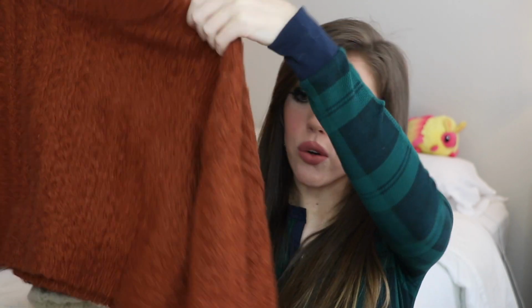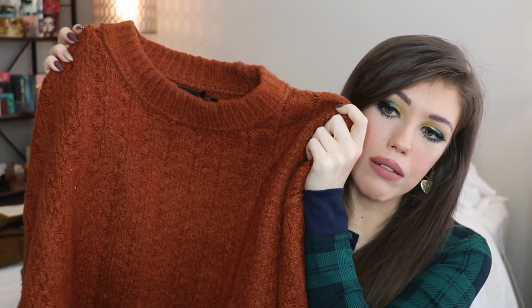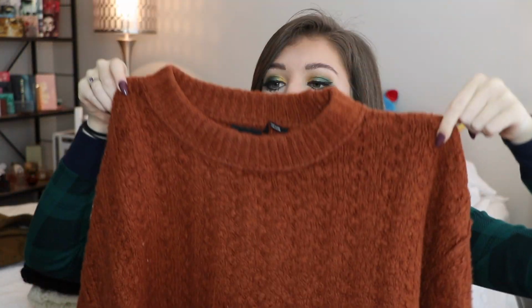Also, I got a small in this. Next up, from Urban Outfitters, I've got this little set. I have this in blue as well. I'm really sorry about my chair. It's very squeaky. But I have this in a pastel sky blue as well, but I also wanted to get it in this gorgeous brown color. See, this is the kind of brown that I'm obsessed with. This actually does pull a little more rust on camera, but it is definitely a chocolate brown. It's beautiful, and it's a cropped sweater. We all know I love me a good cropped sweater.